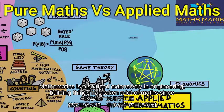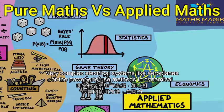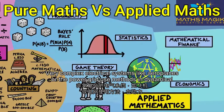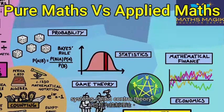Mathematics is also used extensively in engineering. Building things has taken a lot of maths since the Egyptians and Babylonian times. Very complex electrical systems like aeroplanes or the power grid use methods in dynamical systems called control theory.